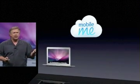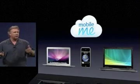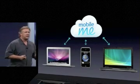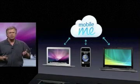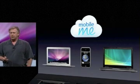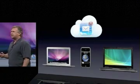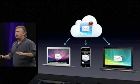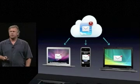If you're using a Mac, happen to use a PC, and most importantly, use one of our great new devices like an iPhone, it will push the information up and down on the fly to keep everything up to date all the time. So here's a simple example. I'm traveling around, an email gets sent to me in my MobileMe account. It immediately gets pushed to all my devices. My phone, my computers, all have the latest email.